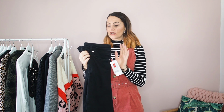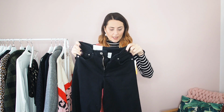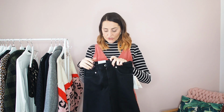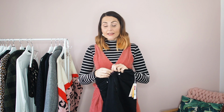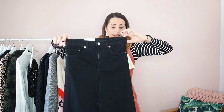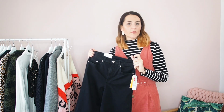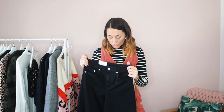Another sale purchase was in H&M when I bought the earrings, and it's a pair of black jean culottes. I love culottes, I own so many of them, and I love jeans, and this basically combines two of my favourite things. Fit really nice. They were down to £8 in H&M. I won't be able to link. This will be the kind of thing that you'd have to look for in store.